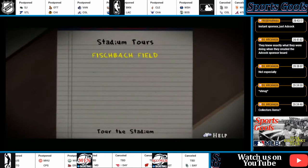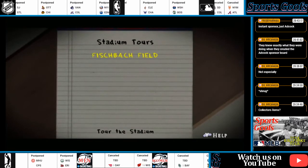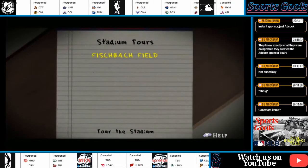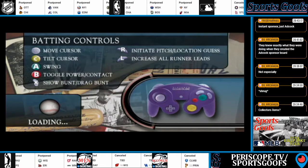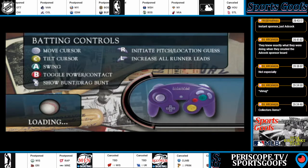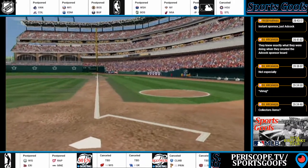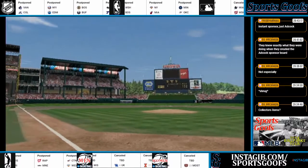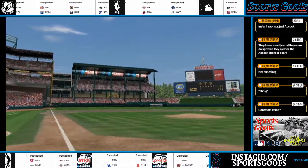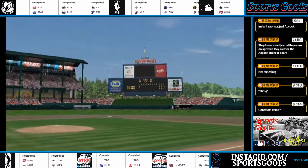Fishbach Field. Or it could be Fishback. We'll see. Alrighty. The guys next door must have been like, Fishback. Ooh, another expansion team. Hey, look, it's basically reverse Rangers ballpark. Yes.